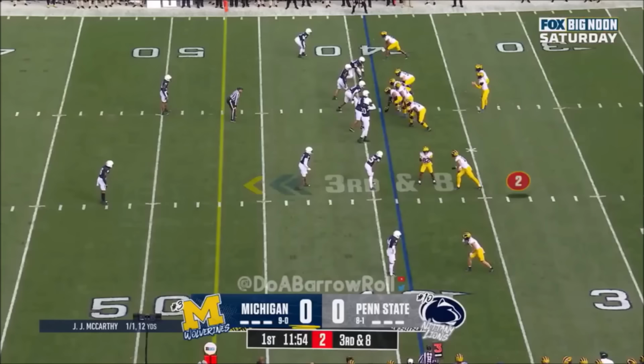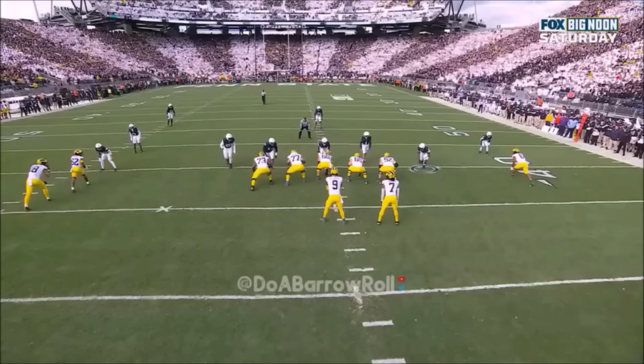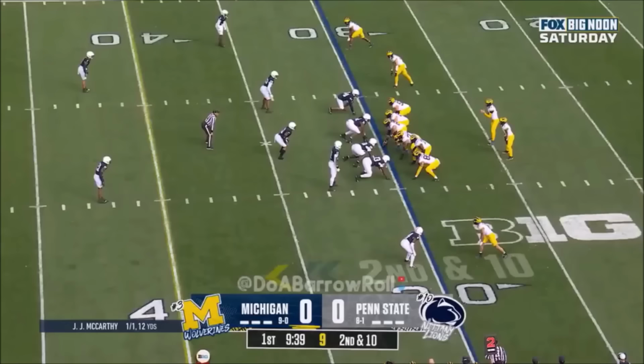Here's McCarthy dancing, rolling. McCarthy in trouble. And McCarthy goes to get to the quarterback and not allow J.J. McCarthy the opportunity to run around and create on third down. That's exactly what happens. J.J. McCarthy, quick fire, and he has his receiver at the 30.